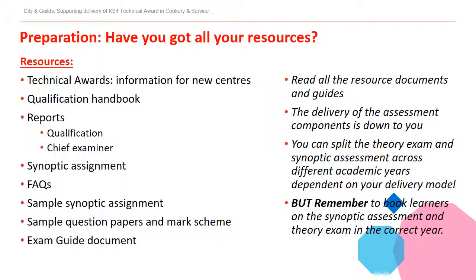The reports are available from the principal moderator and the chief examiner, and these advise on previous year's delivery and give some good practice and top tips for delivery. Once the synoptic assignment is available, you will also find that documented here. We also provide sample synoptics as well as previous year's past papers and marking schemes. These can all support you with ensuring your learners are prepared for the exam and the synoptic. An exam guidance document is also available to support with teaching the types and styles of questions with desired answers.